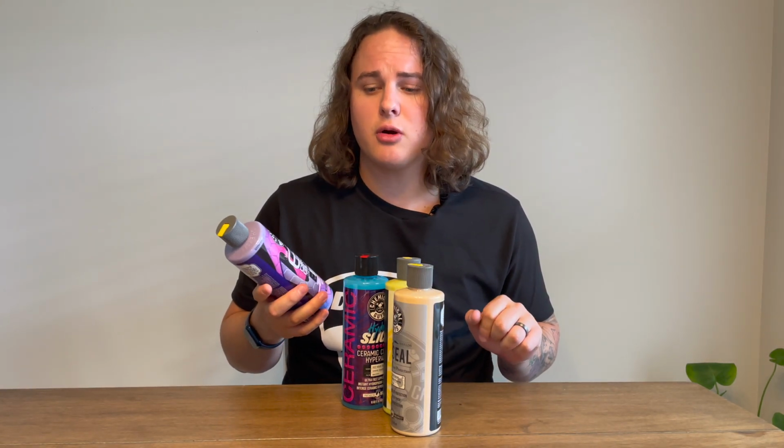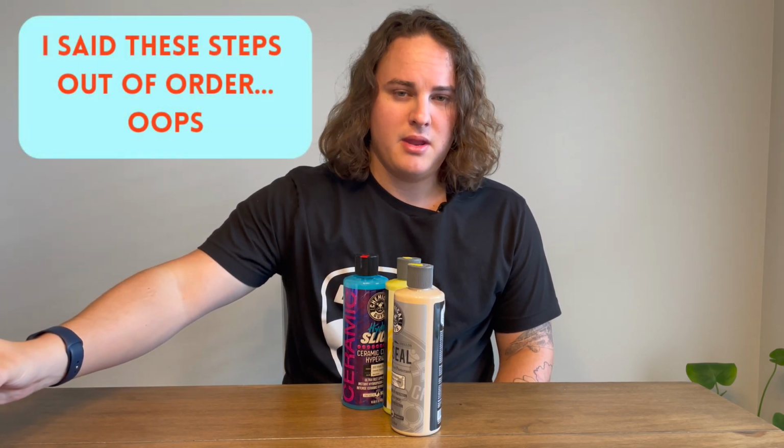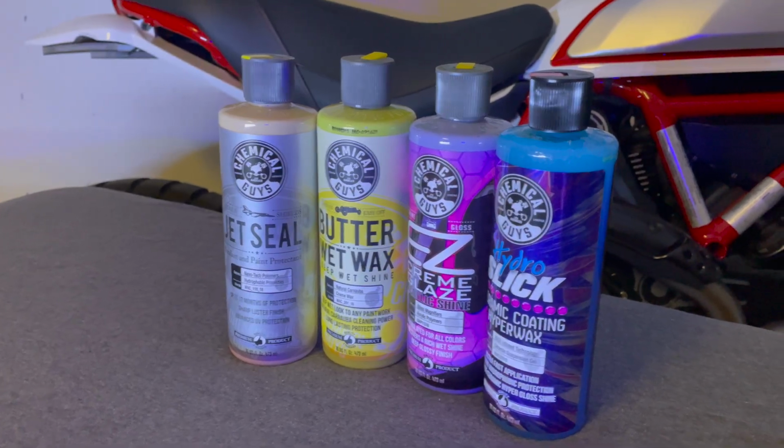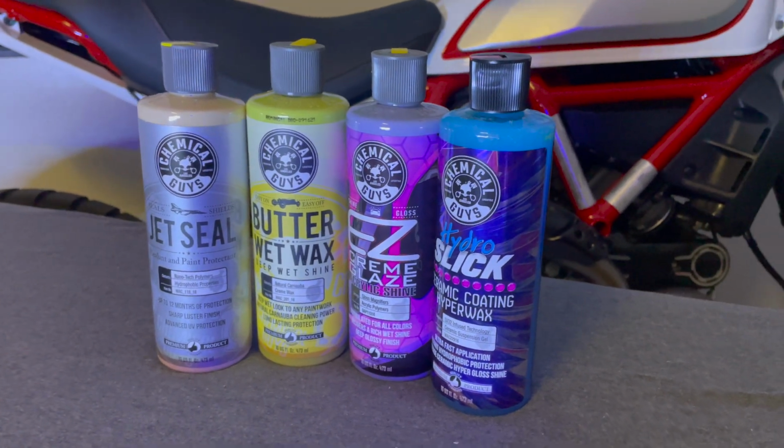So anyway, after we polish the car, we obviously want our car to look as good as possible, and we want to protect our work for as long as possible. So to start with, we're going to apply a glaze, and for that we're going to use the Easy Cream Glaze. This is $19.99, not too bad. After that, it gets a little more interesting. Then we're going to apply a sealant. This is the Jet Sealant. This is $39.99. Next, we got to wax the car with a little butter wet wax.